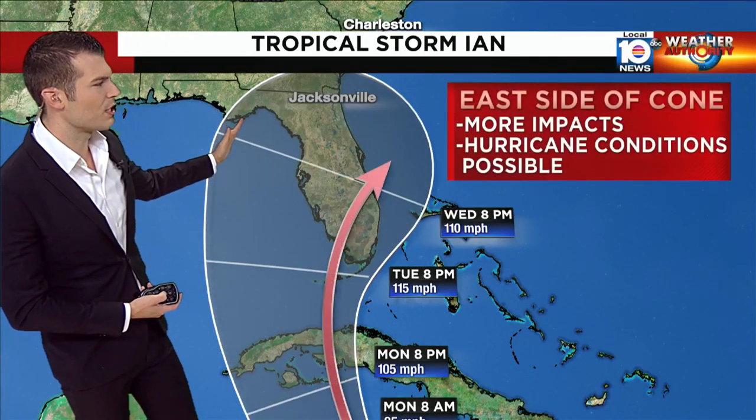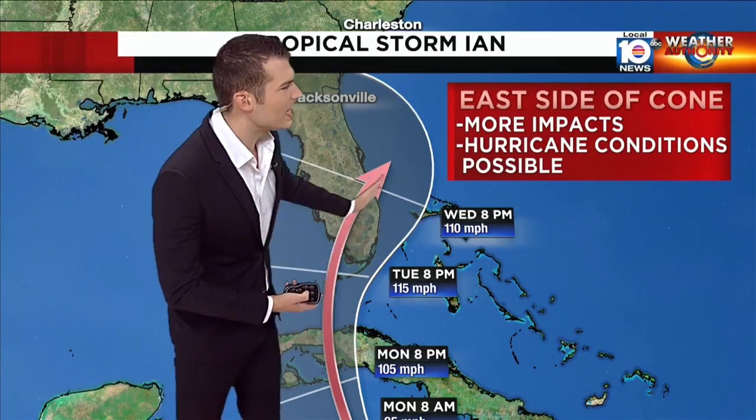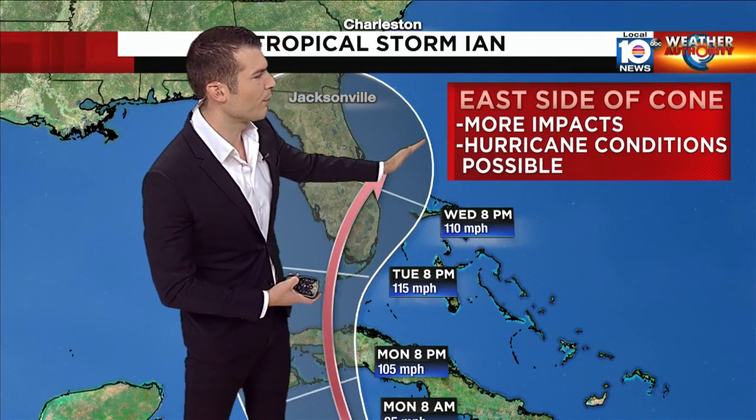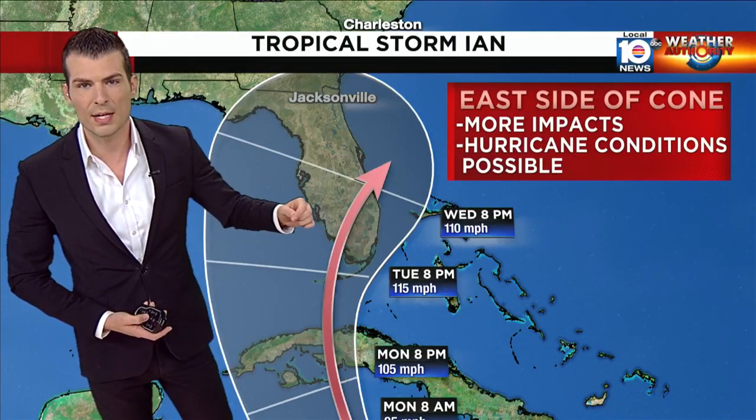That's why we have increased winds in the forecast as high as Category 3 strength as it approaches the Florida coastline, but we still can't pin down exactly where this is going to make landfall since we're still a little ways out. Takes more of the east side of the cone, comes in either towards the Everglades or here in South Florida. That would mean more impacts for us and hurricane conditions possible here in South Florida.